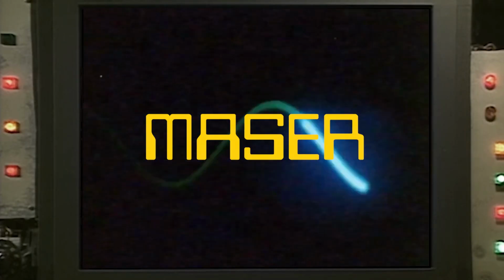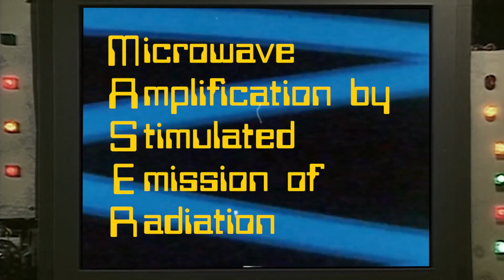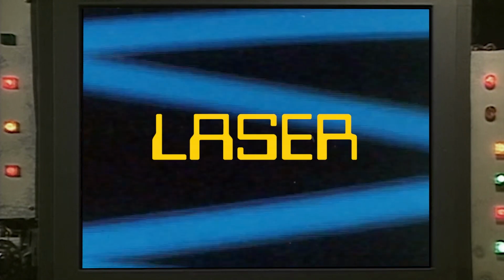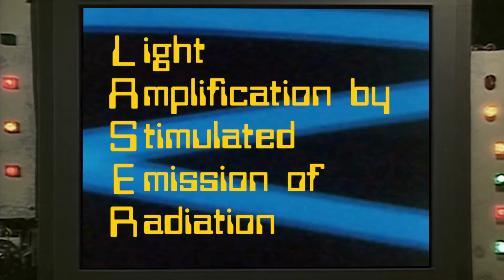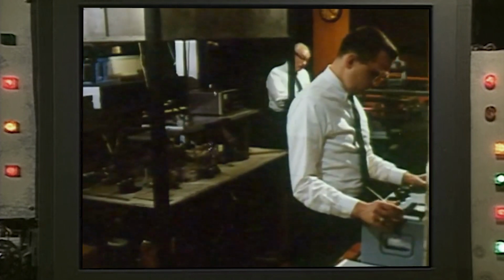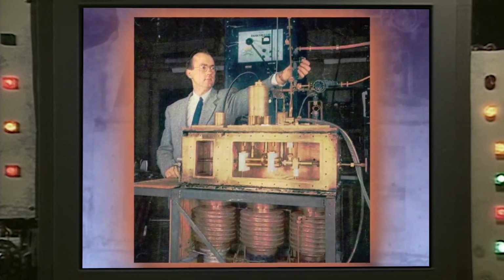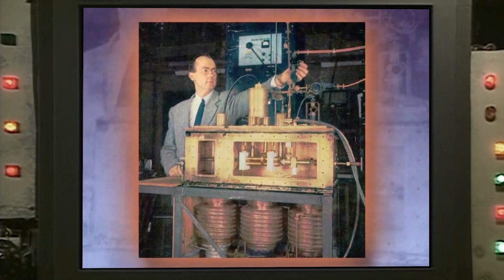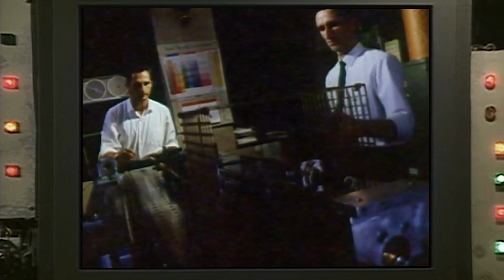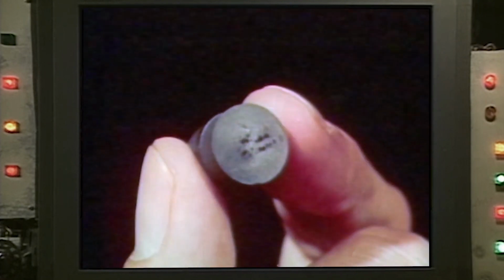The Maser, or microwave amplification by stimulated emission of radiation, was actually the predecessor of what we know today as the laser, or light amplification by stimulated emission of radiation, which was almost called the loser. Masers stem from a theory posited by Albert Einstein regarding the induction of atoms in an excited state to emit radiation in a proper frequency. So, instead of dealing with light particles the way a laser does, masers amplify microwaves, and overall, they don't really do a whole lot on the destructive side.